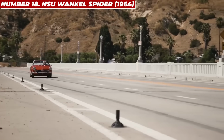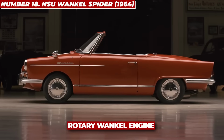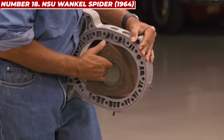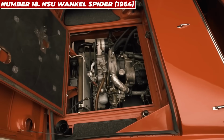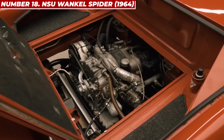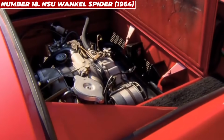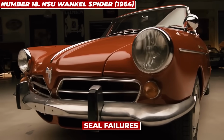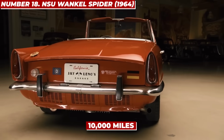The NSU Wankel Spider has the distinction of being the first production car ever powered by a rotary Wankel engine, an innovation that would later be perfected by Mazda. Unfortunately, NSU's pioneering attempt was plagued with problems from day one. The tiny rotary engine was innovative, but catastrophically unreliable. Seal failures were common, often requiring complete engine rebuilds before cars had even reached 10,000 miles.